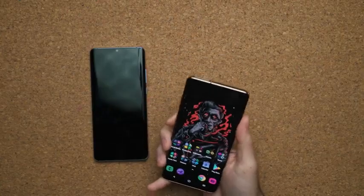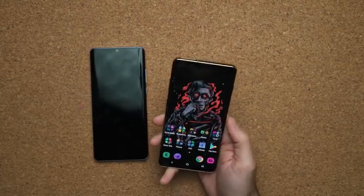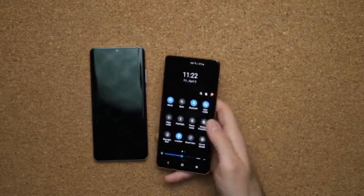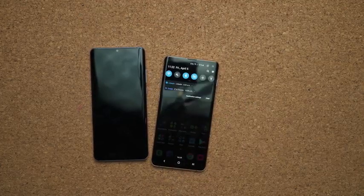But when it comes to software, I gotta give it to the S10 Plus. I actually really enjoy One UI. It's a nice refresh of their older Samsung experience. They've refined it. It basically sticks to the Android elements. It very much looks like Android Pie, and I like how much cleaner it is than it used to be.